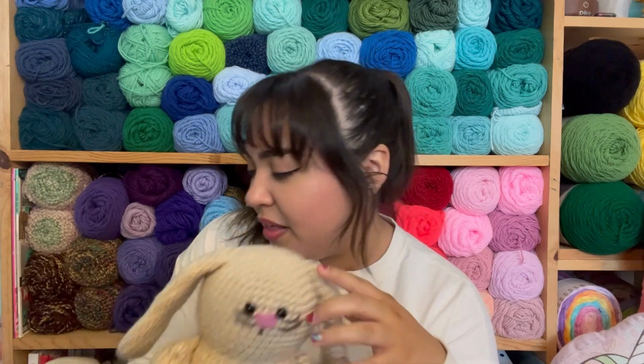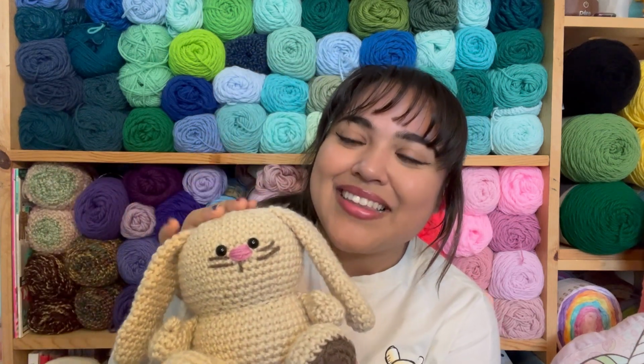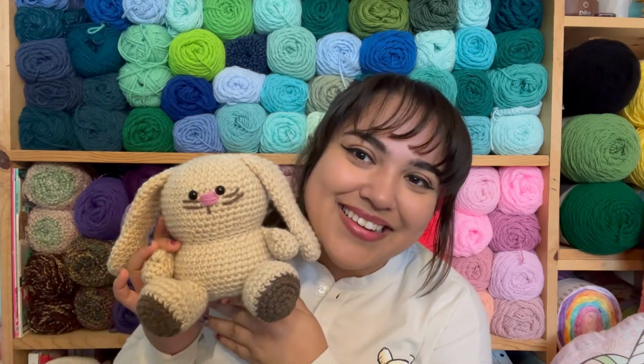Again, I used my 5mm hook, and these I believe are 12mm safety eyes. For the toes, I think these are 8mm safety eyes, I believe. Yeah, but these are 12. So I had a lot of fun, and then I did the embroidery with yarn. Sometimes I do it with thread, but with this one I did it with yarn. So I love that bunny.